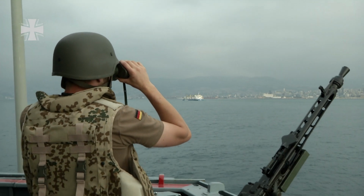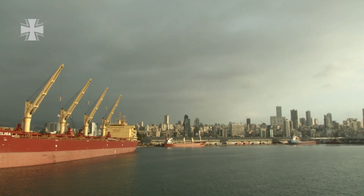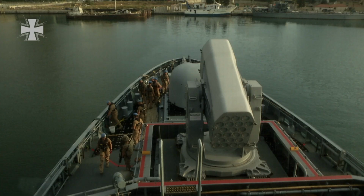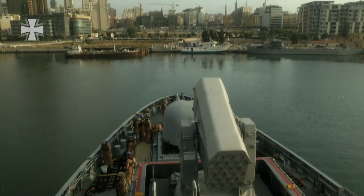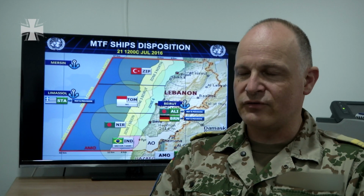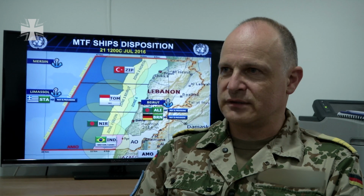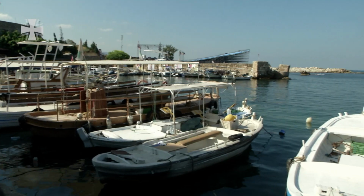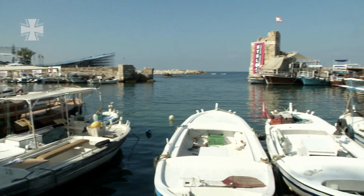And when you look at the economy in the port of Beirut, and generally in the region around Beirut, but also down here in the south, you can see that there's continued and sustained development, which ultimately brings success, although it is a lot of hard work as well. Nevertheless, Lebanon is far from reliably stable.